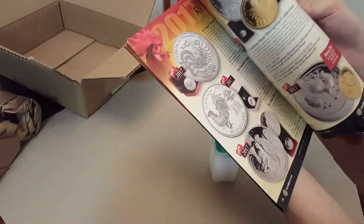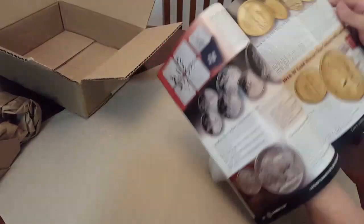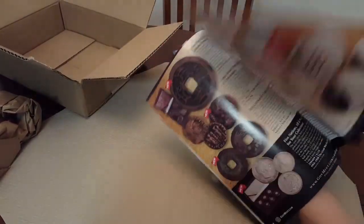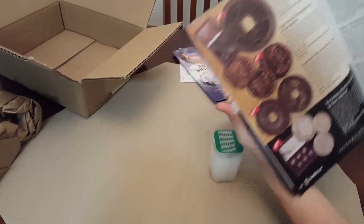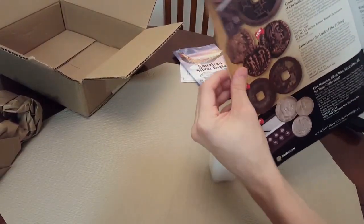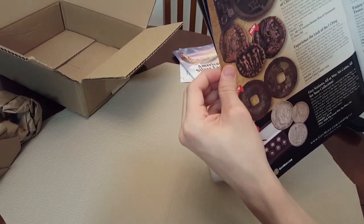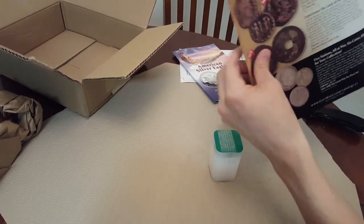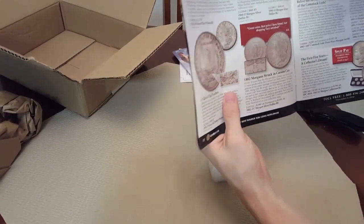That's pretty cool. It shows you all the products they carry, and what I also found interesting, not necessarily something I have the money for or am interested in getting, is that they have Renaissance coins and medieval coins and stuff like that, thousands of years old. And they have Roman coins, which is really cool. I thought that was really interesting as well.